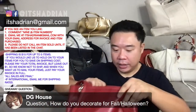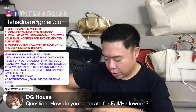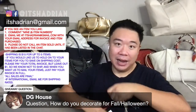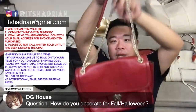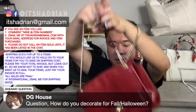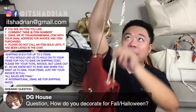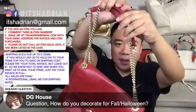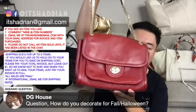which is magnetic. So you have like a large back pocket right there. And you can also wear this bag two ways. You can wear it as a shoulder bag, or you can go ahead and extend it and wear it as a crossbody as well. And it does have these little leather pieces at the very end of the bag also.